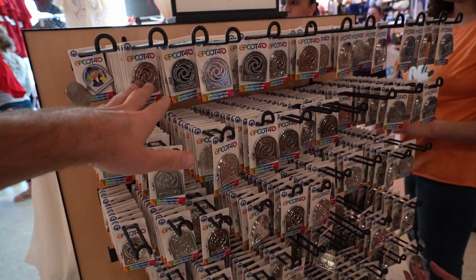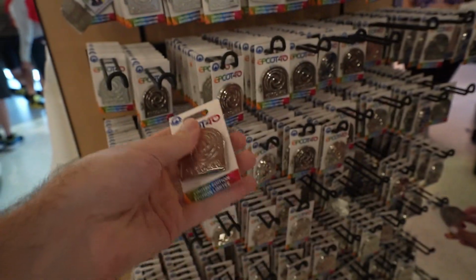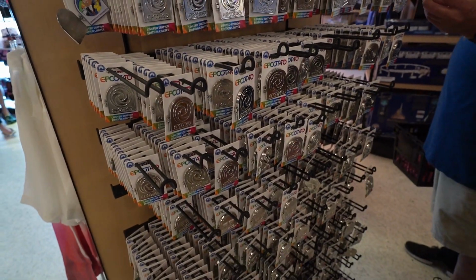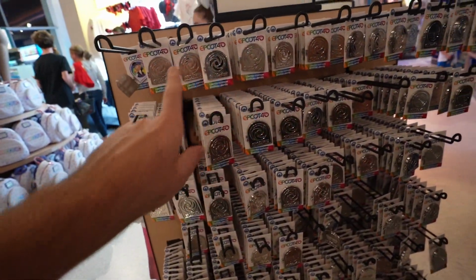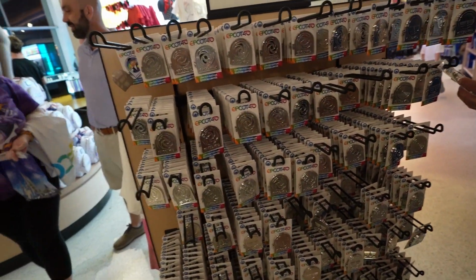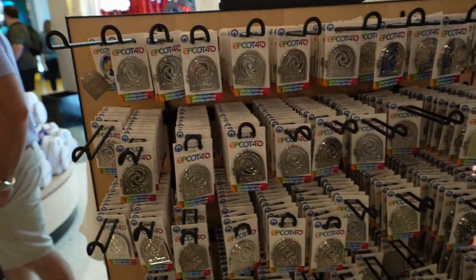So there are 3 different designs here for these pins, and the price on these is going to be $20. So $2 extra than the other pins for the pavilions. So again, $20 on these. Again, 3 different designs. Keep that in mind if you are looking. Make sure you sift through and open it up to make sure you get the one that you want, or all 3 if you're looking for the 3 different designs.